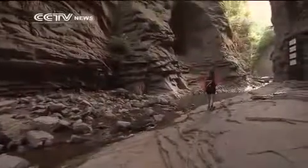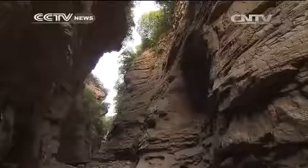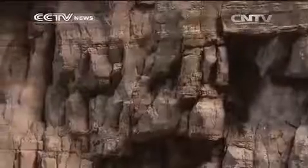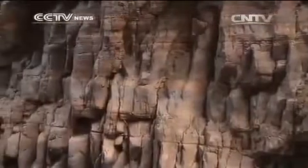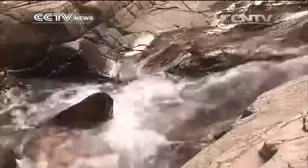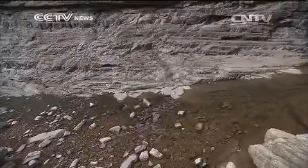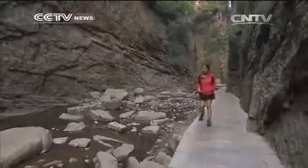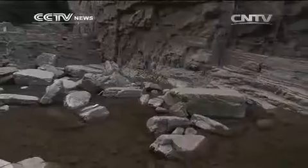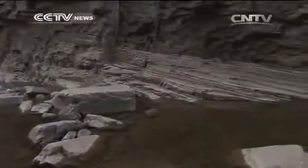And as with almost all things in Luoyang, there's more to it than meets the eye. This ravine not only has a fascinating geological story, it's also filled with old tales, pagan fables, as well as Buddhist legends. Mysteries are everywhere. For example, if you look over here, you have this really cool effect.